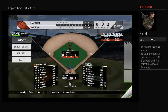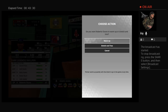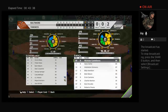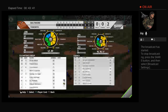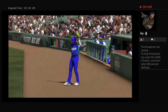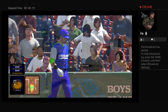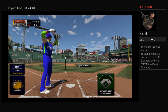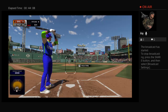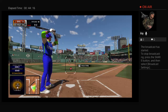Digging in once again, AJ Palmer. Nicholas Castellanos will get the call to pinch hit here, as we'll see what he can do with two out and the bases empty. First pitch, hacking here, and that's the first strike. In front of the changeup, and he can't keep it fair. Two strikes on him now.